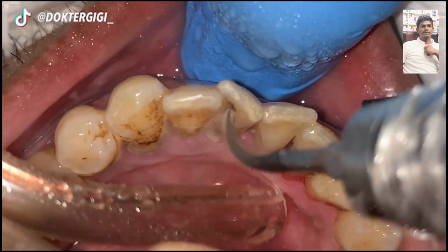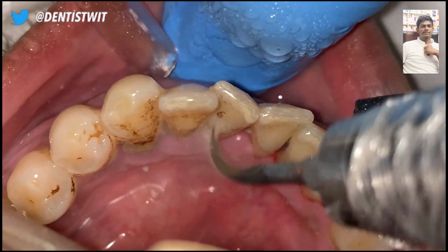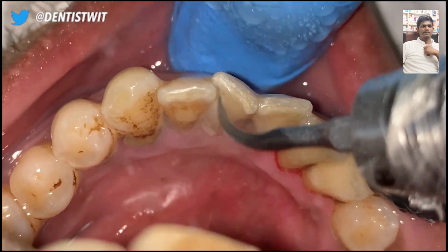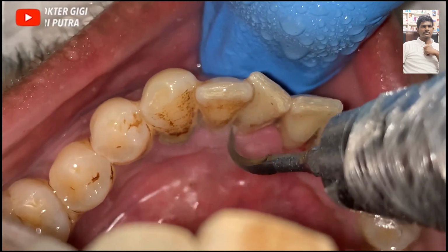Vitamin C. Vitamin C promotes the integration and remodeling of collagen. The structure of the body is responsible for maintaining the structure of the periodontal ligament. Foods such as lemon, orange, sweet potato, peppers, etc.